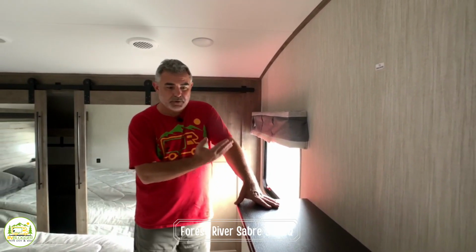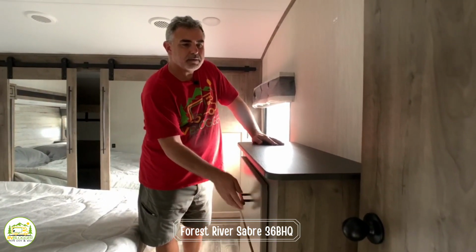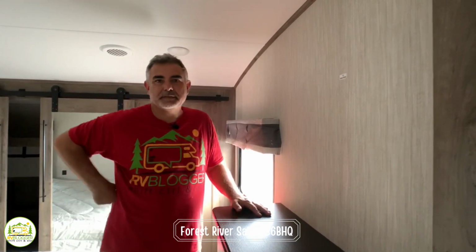Swinging around the bedroom, we've got a nice built-in chest of drawers here. And then right above here is where you would hang your TV. So if you're laying in bed, you can watch TV.